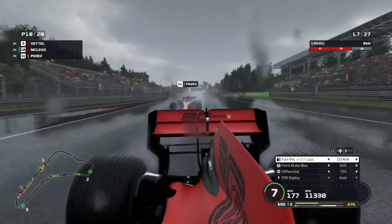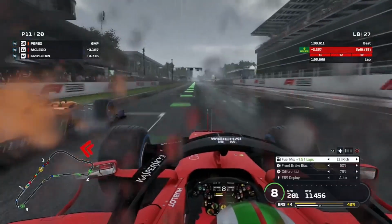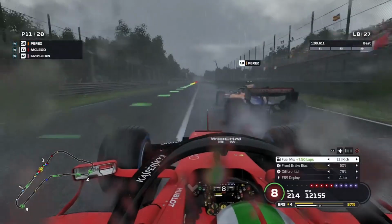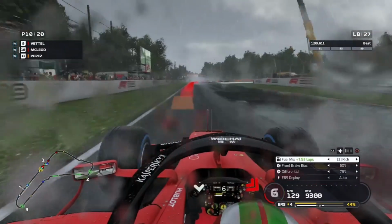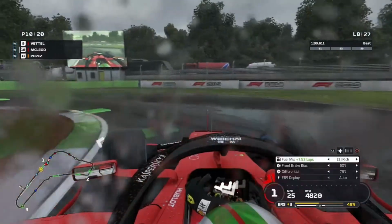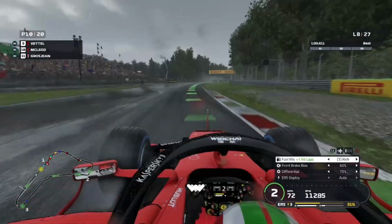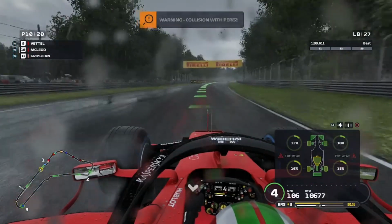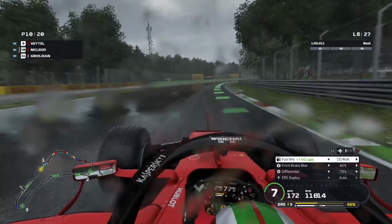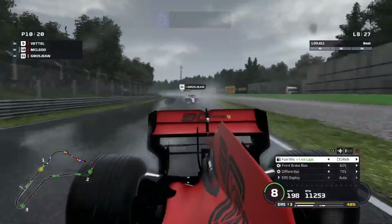Here comes Perez again. He switches to the outside. He's got that move done. Tuck back in the slipstream. Go for it round the outside. Get it slowed down. Just in time, Perez whacks into the side of my car, but no damage done. I didn't cut the chicane, I didn't want to do that. Weber sets the fastest lap of the race.